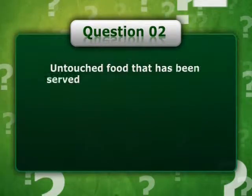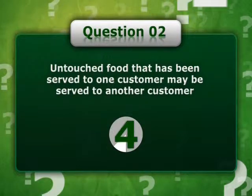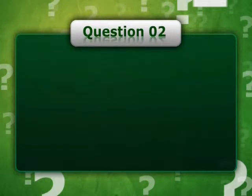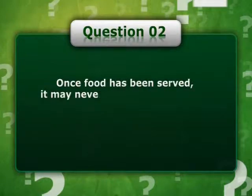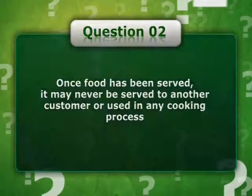Untouched food that has been served to one customer may be served to another customer. False. Once food has been served, it may never be served to another customer or used in any cooking process.